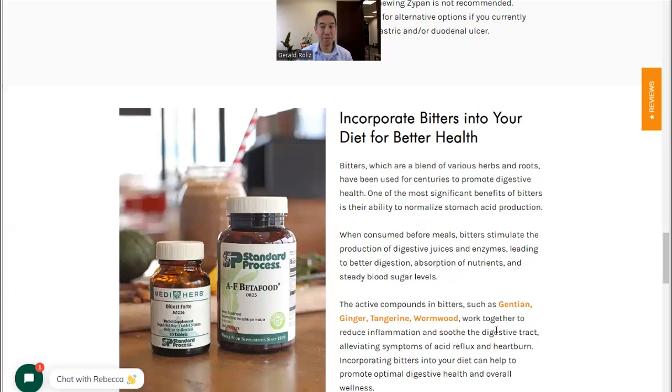Gentian root is very dose dependent. So if you're finding that you're having challenges making more hydrochloric acid with just one tablet, you can go higher to 2 tablets per meal. But very seldom are we going to need to go to 3 tablets per meal. Usually 1, maybe 2 is sufficient.